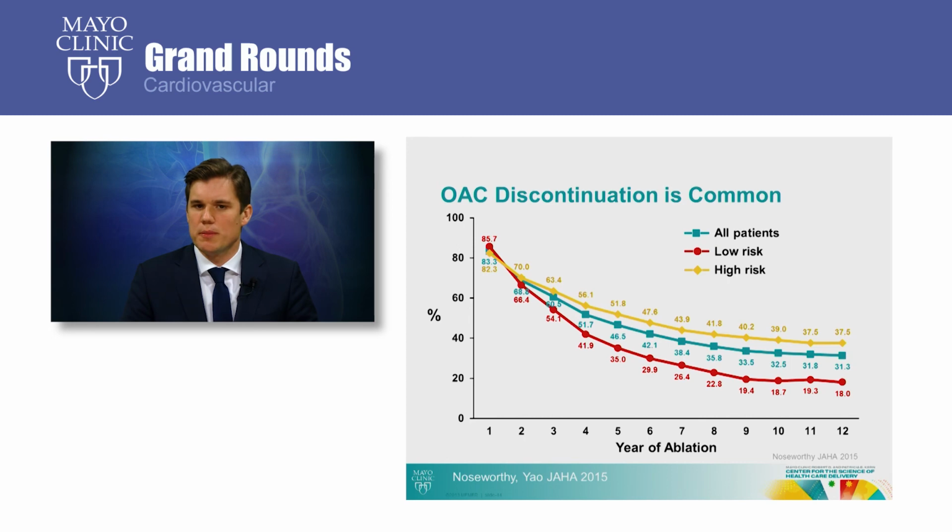So after an apparently successful catheter ablation for atrial fibrillation, many patients may wish to discontinue anticoagulation, assuming that their risk of cardioembolic stroke is reduced by the procedure. Even though current guidelines do not suggest this, what we can see here is that about 2/3 of patients have discontinued anticoagulation within a year of catheter ablation.